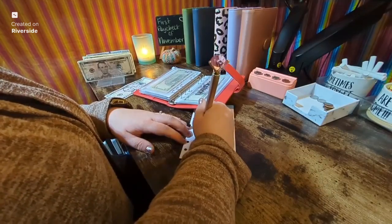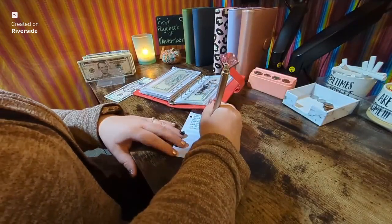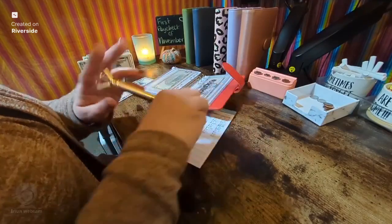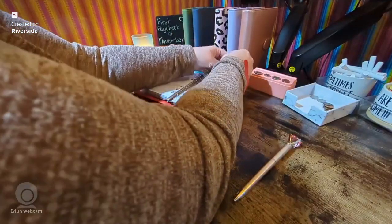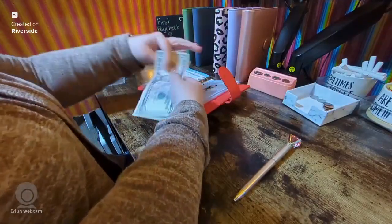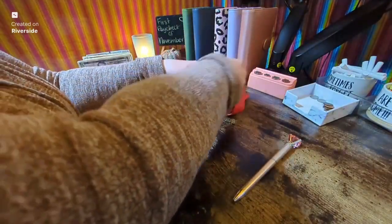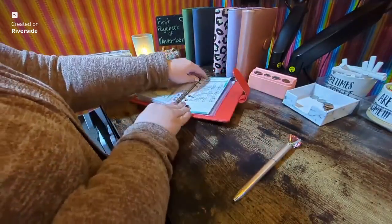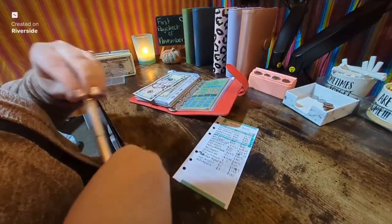Okay, so vacation. I don't have any vacations planned anytime soon, but we are going to go ahead and add $5, which should bring us to a total of 15, just to kind of keep some stuff moving in there, keep stuff flowing. So we have 5, 10, 15. And yard is also going to get 5. And that will put us at a total of 140.